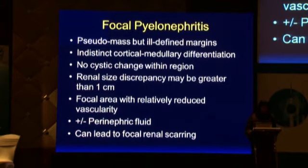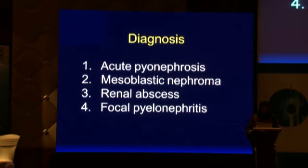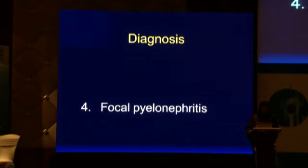Focal pyelonephritis has no cystic change within the region, and even though there is limited vascularity to the area involved, the kidney overall typically undergoes some element of swelling, and the size discrepancy can be larger than a centimeter. Focal area, again, relatively reduced perfusion, and this can lead to scarring on follow-up DMSA studies. Again, the lesion that I showed you, and so in this case, the diagnosis is focal pyelonephritis.